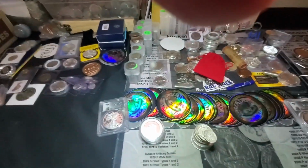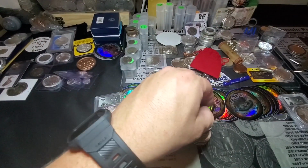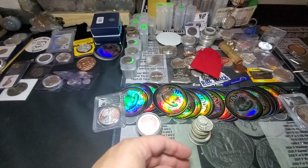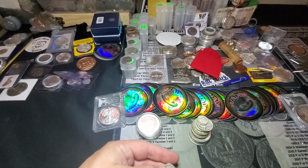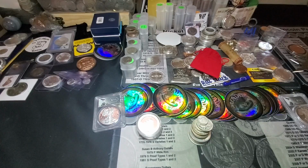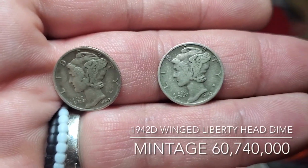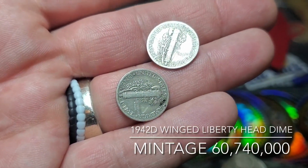Now, the rest of my haul was all constitutional, and here's what I can tell you. Ain't no milk spots on my constitutional silver. So I got two 1942 Ds, winged Liberty Head dimes, both with a D mint mark.